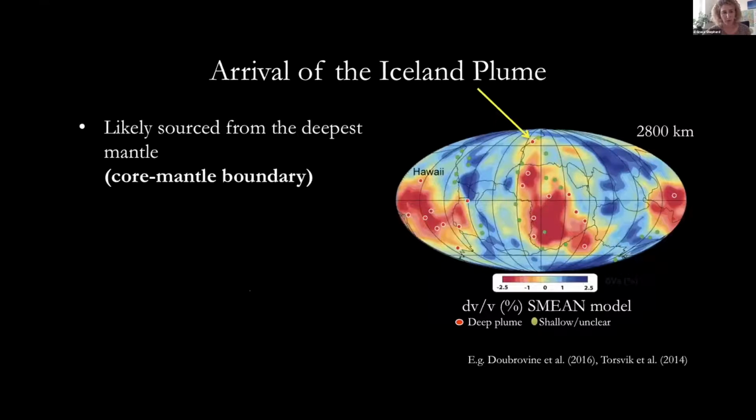A brief comment on the mantle plume. Iceland is typically thought to have been sourced from the deepest mantle, at the core mantle boundary. This is a slice through seismic tomography, and the next speaker will talk about this. It's basically a method using earthquake data to look at different domains of the mantle. And we have this red area and these bluer areas. These red areas on the core are thought to be the source of many mantle plumes. You can see Iceland is this one located up here, and it's on the edge of this big, slow domain that exists under the African area.